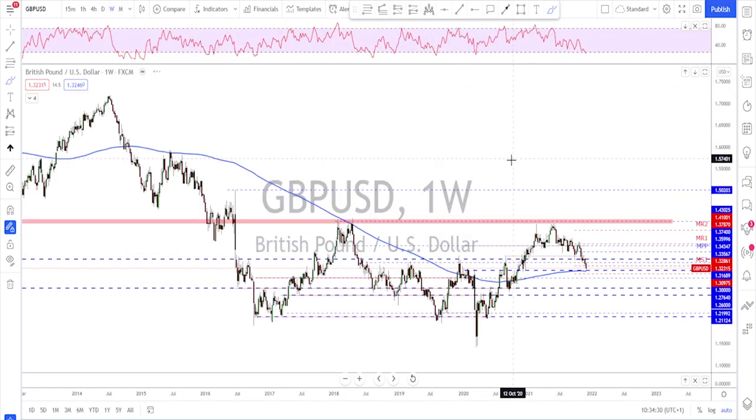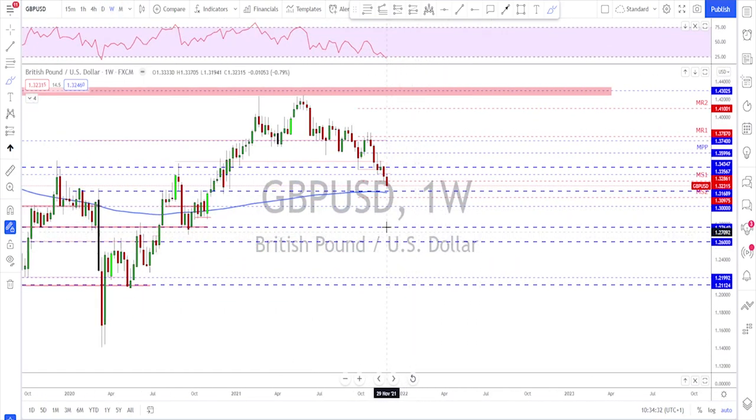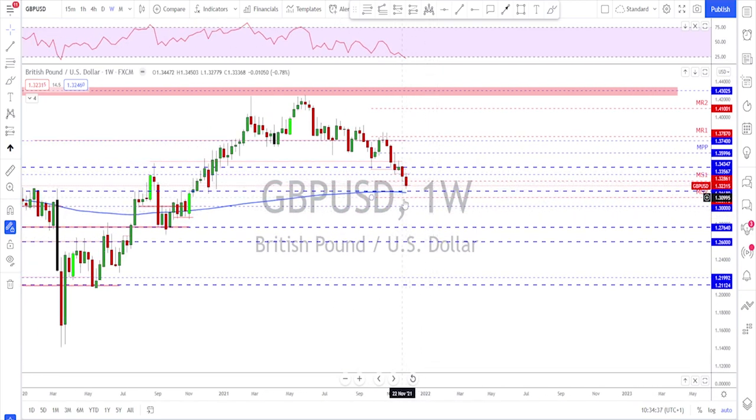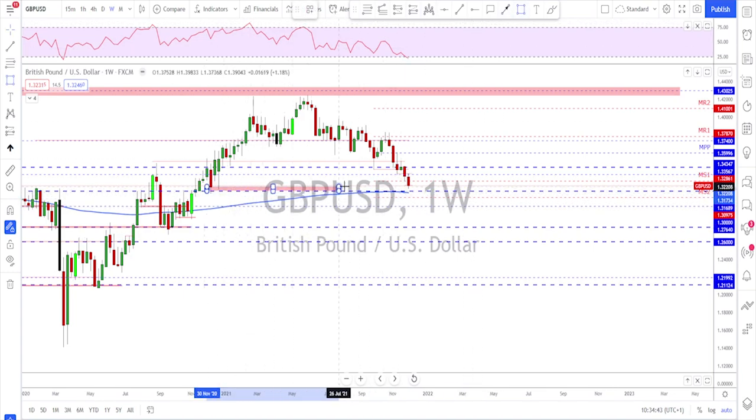Sterling is a bit of a different story. Checking sterling here on the weekly time frame, we see that the momentum to the downside is still there. There is no slowdown. There is still room to reach this level of interest, at least this area. There are no huge levels right now other than this.